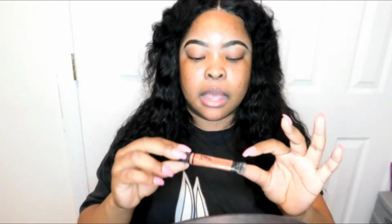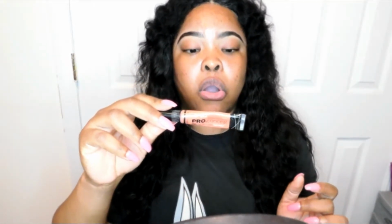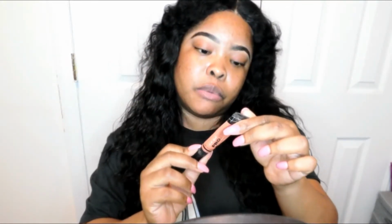So this is what I do, guys, because I'm distracted by talking. The first thing I'm gonna go in and do, I'm gonna color correct with this orange corrector, and it's from LA Girls, and it's the Pro Conceal. Everybody know this. You can get this at the beauty supply store.